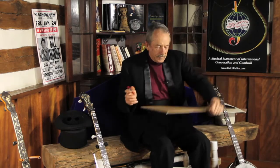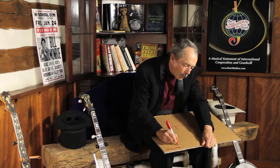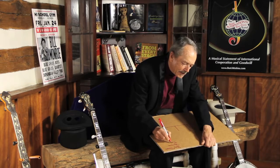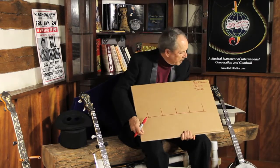You have pace or tempo. You have rhythm. And you have timing. Three components. And I think this is the way it works in pretty much any music.